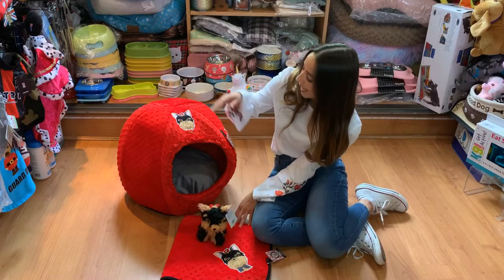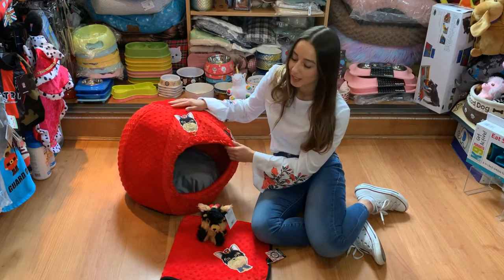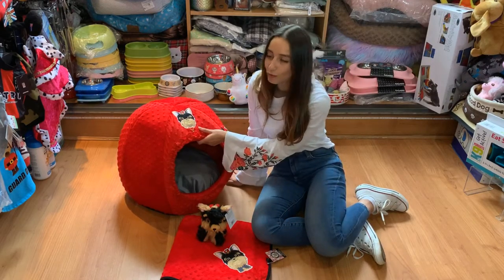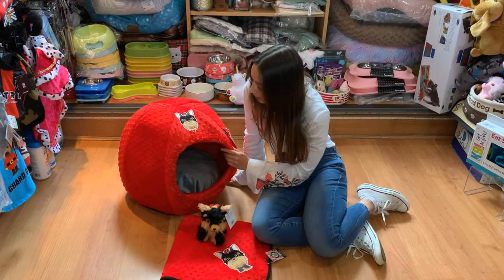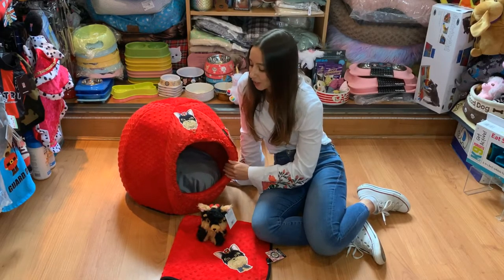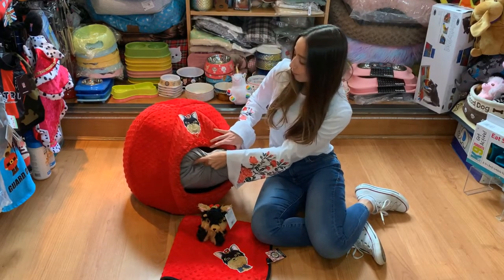So first up, I'm going to show you the egg bed, which is really special and comforting. So the outside is like a bobbly plush exterior, and the material is really thick and soft too. So it's going to be really nice and comforting for them, like their own little den in there with a sense of security, and really make them feel comfortable.